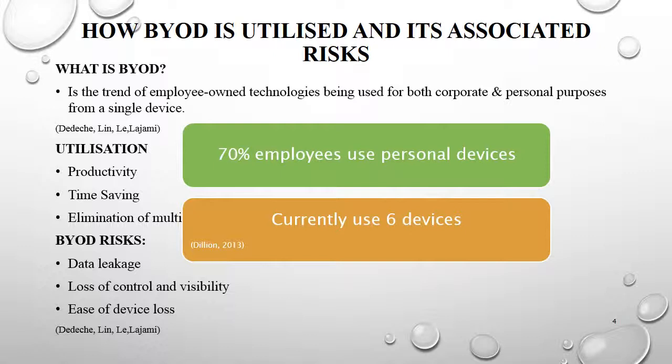As you can see from these results, 70% of employees use personal devices within the workplace, and they currently use 6 different devices.